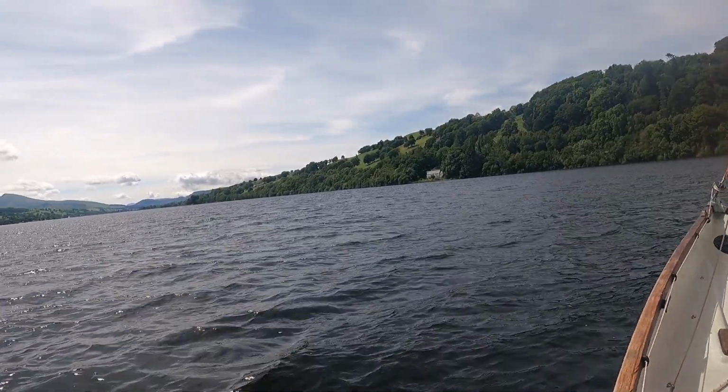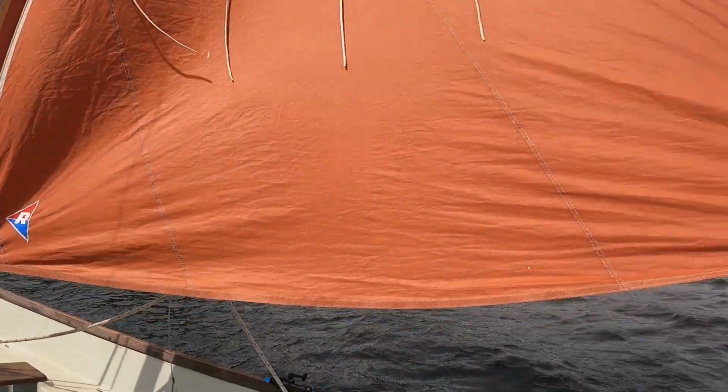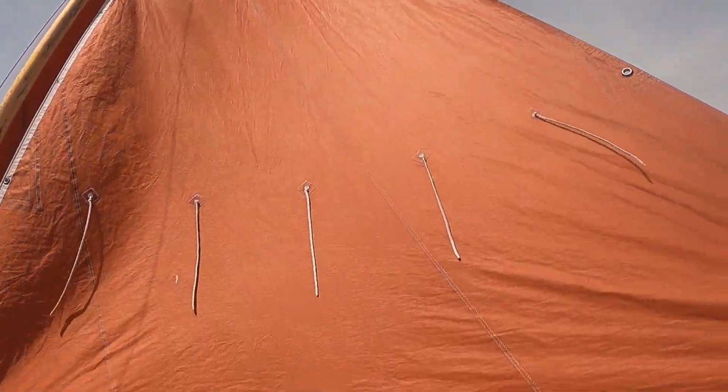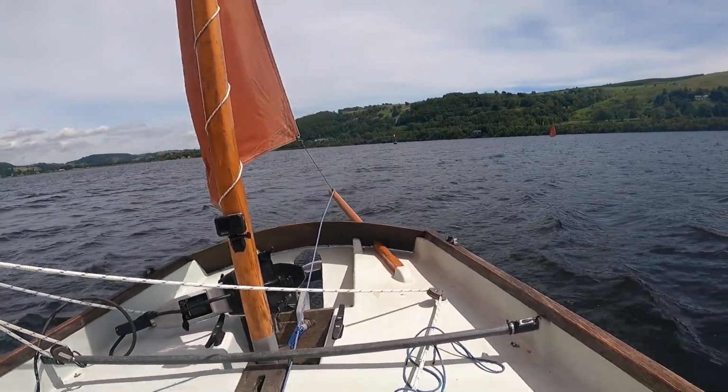And we have definitely picked up some gusts now. Really gusting. Look at this. Let's pull that in a little. But we can't really. Yeah. We're very, very happy. I can't get the smile off my face right now, sailing with these guys.